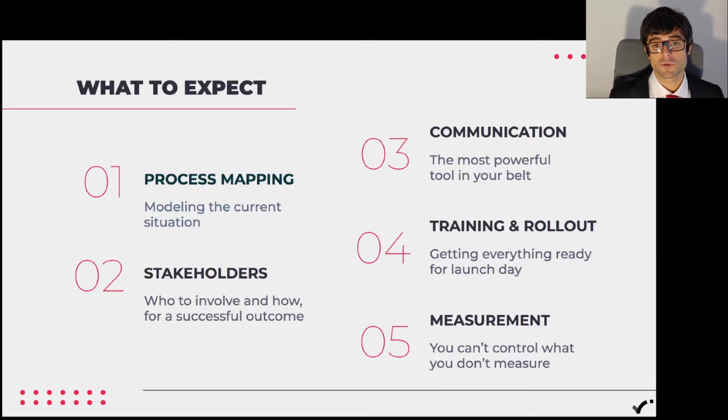Then we'll look at training and rollouts, very operational activities. What is it that we need to consider when we book training, when we plan training? What happens during rollout, on the day of rollout? How do we simplify these activities? And last but not least, measurement.